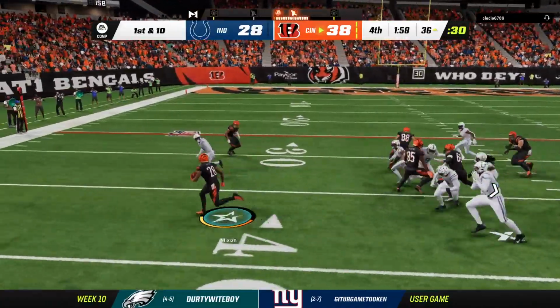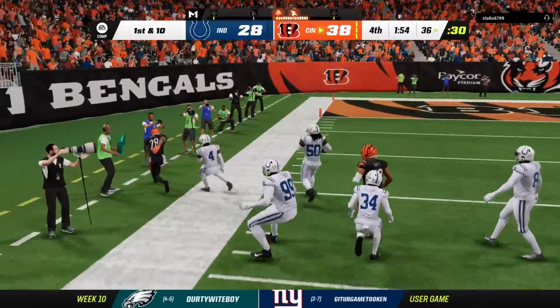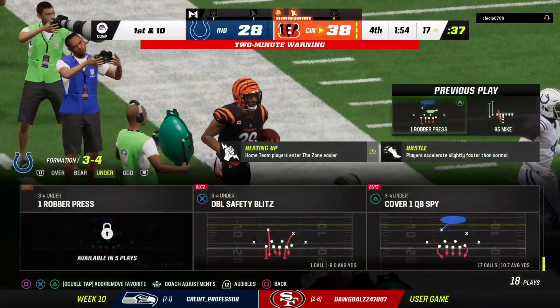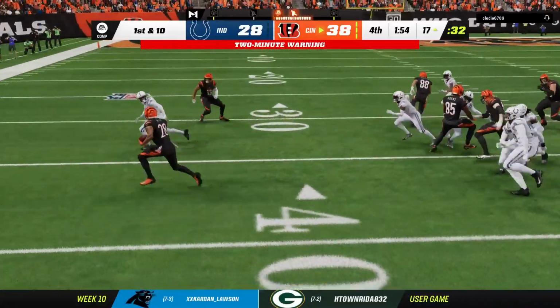Back to Mixon on 1st down. Oh, what a juke into space. And they'll have it in the red zone before he crosses over out of bounds. Another 18-yard gain. They had 18 on the previous snap as well.